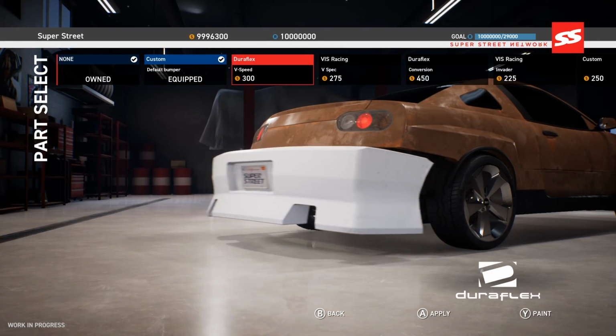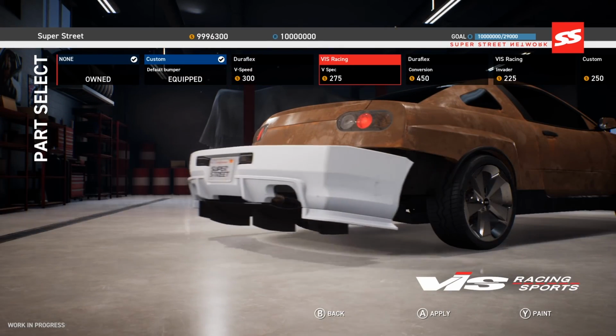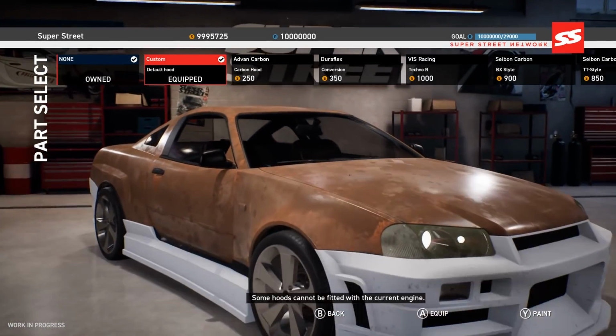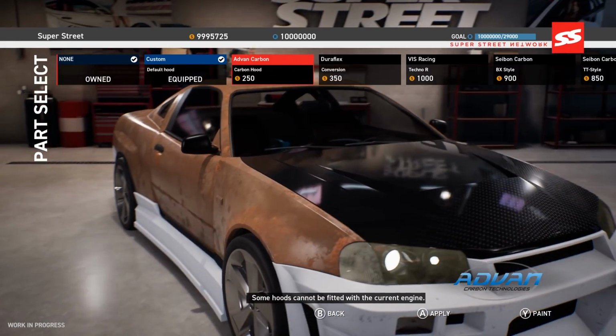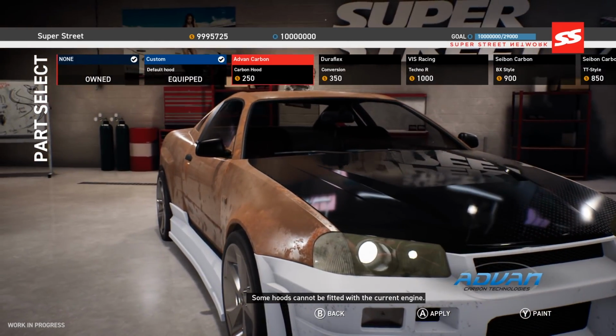Now, I did slow this down by 50% just to kind of take in everything as it's happening. It's a very fast transition going through all of these parts, and I kind of wanted to make sure that we see these detail for detail as they get equipped onto the car.